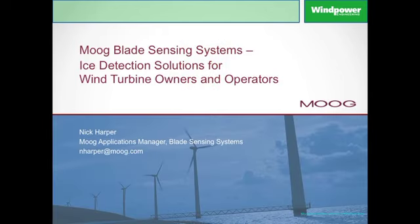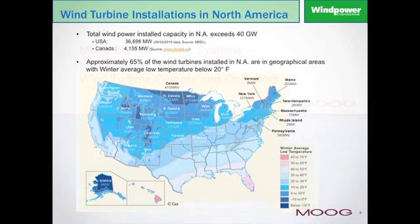Before we start, I want to mention first that Moog's ice detection system is part of a rotor monitoring system, which we call our RMS system. This is a system designed specifically for wind turbines. It enables operators to monitor wind turbine performance, rotor imbalance, blade damage, and ice detection, which is the subject of this slideshow. It uses sensors mounted at the root of the blade. These optical sensors are totally immune to lightning and to EMI effects, electromagnetic interference.